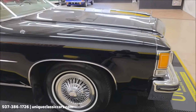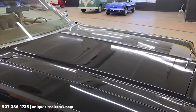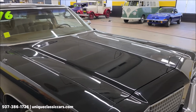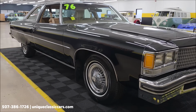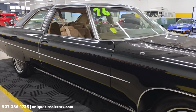Hankook white wall radial tires, Oldsmobile wire wheel covers. You can see paint shows well on this one. It is black. It's a 1976. Yes, you're going to have a few imperfections here or there, but as far as shine, nice shine to it. I've not noticed any major nicks, dings, or scratches, but let's take a look down this passenger side and we'll do a little walk around on it, see what we come up with.